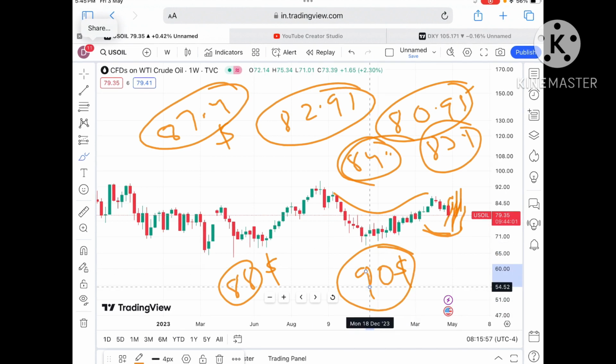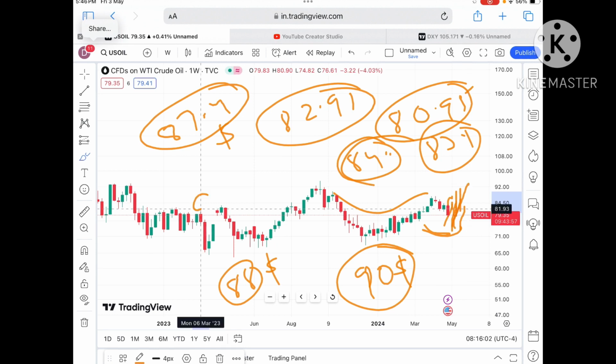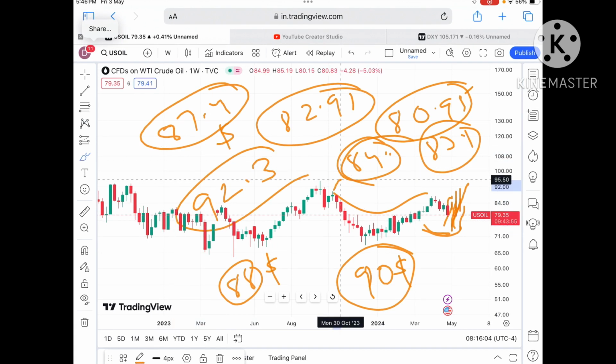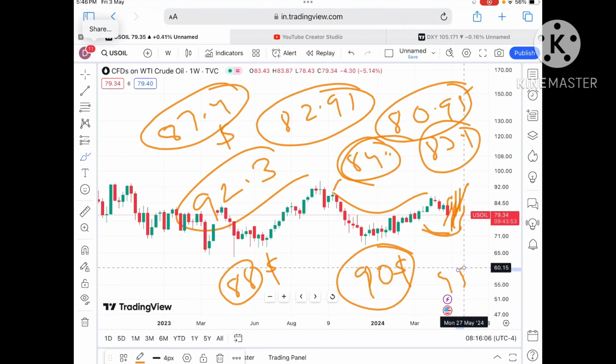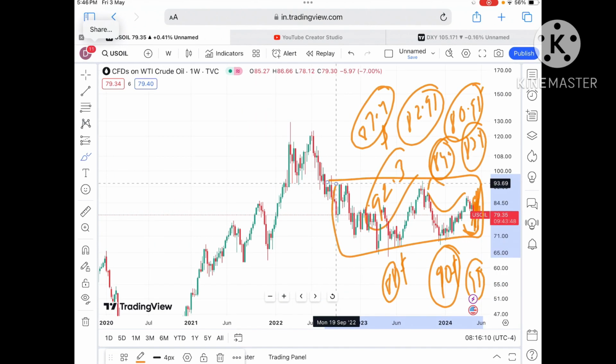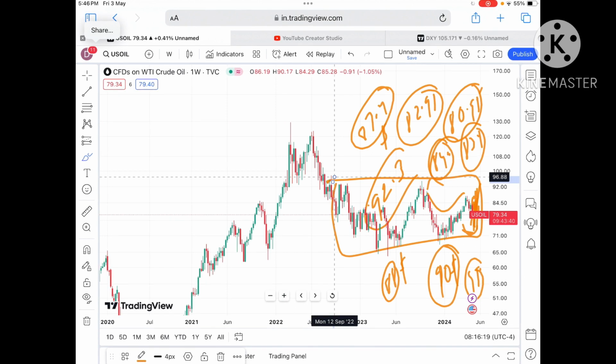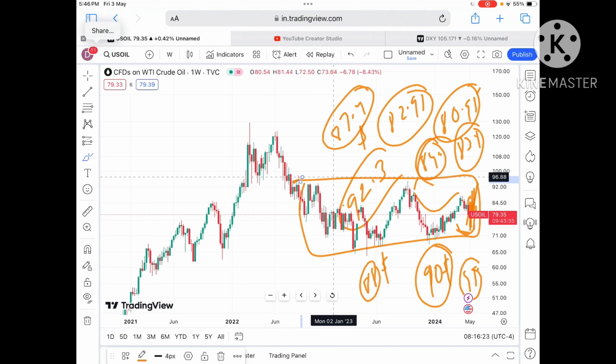Keep that in mind that as soon as the price starts hitting above a level of $90, we will see it cross that level, and a probability of touching a level of 92.3 we can see, and from there a probability of touching 95.5. As soon as the price starts going over 90, there is a probability it will cross this level of 95 and can make a new high, a month new high, or we can say a year new high. So if the price starts going over a level of $89 or 90, I'll make another video explaining it.